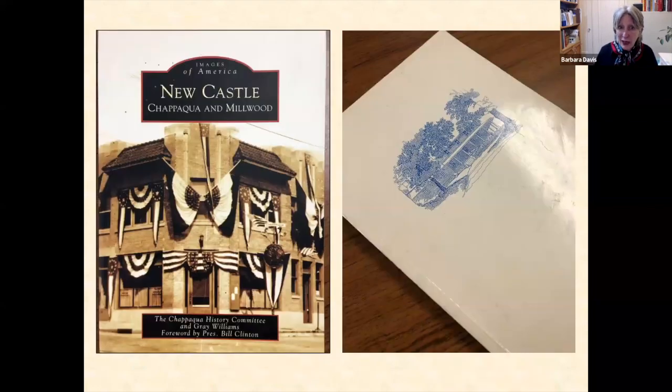Here's the one for Newcastle, Chappaqua and Millwood, done by the Chappaqua History Committee and Gray Williams, who I'm sure oversaw the whole thing, with the foreword by President Bill Clinton. The book on the right, which doesn't have the title on the cover, is a general, very general history. It's the bicentennial book for Chappaqua. And there are others that we'll talk about, but these are good starting points.